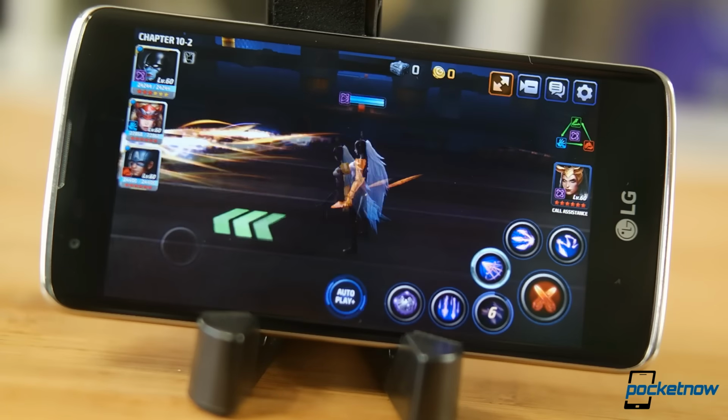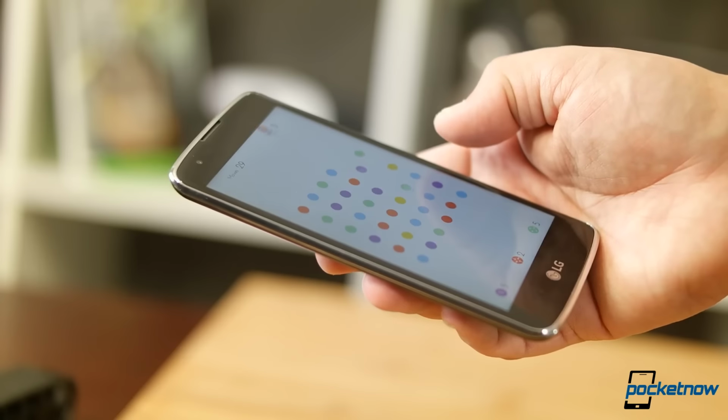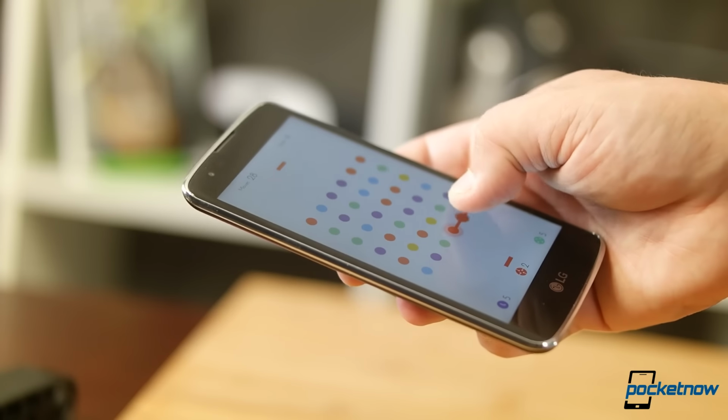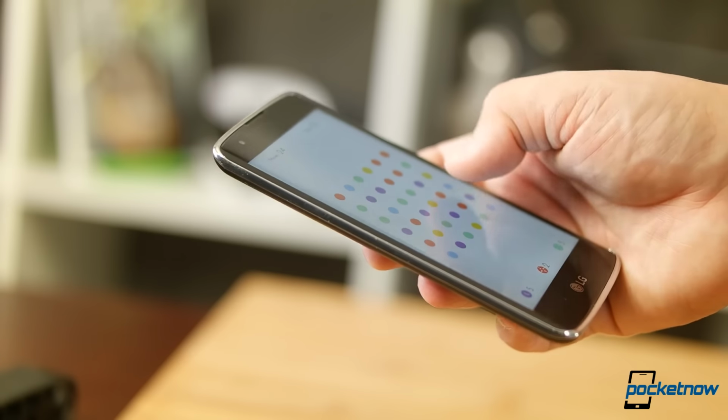I mean, this thing can't even play Marvel Future Fight! Nah, I'm just messing around. The Phoenix is absolutely fine for casual gaming. The weakest link here is the 2100mAh battery.